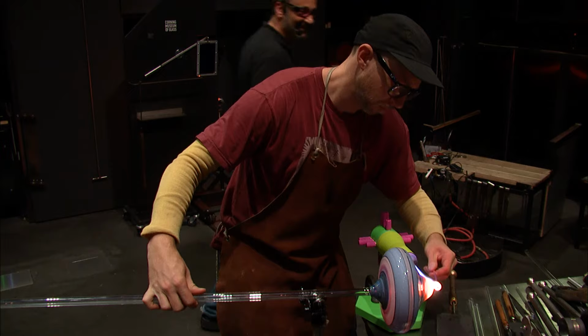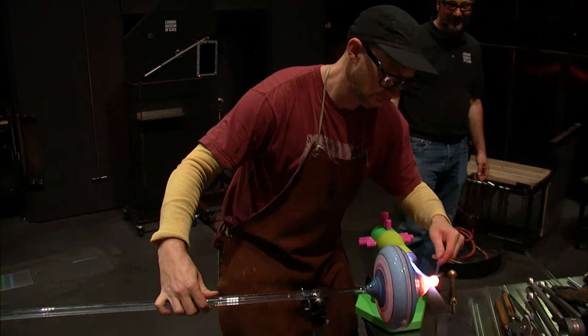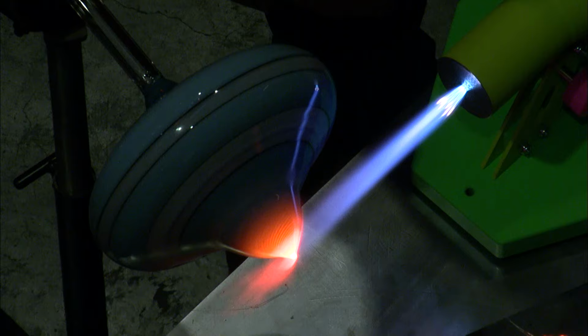So I know this is pretty experimental territory for Eusheen as well. These are patterns and forms that he's very comfortable with, but just pushing the boundaries of scale quite a bit here.